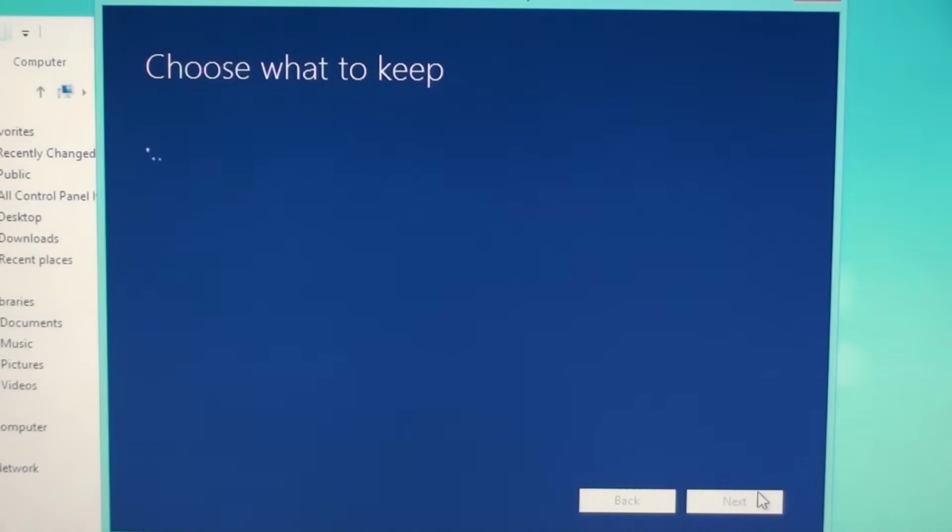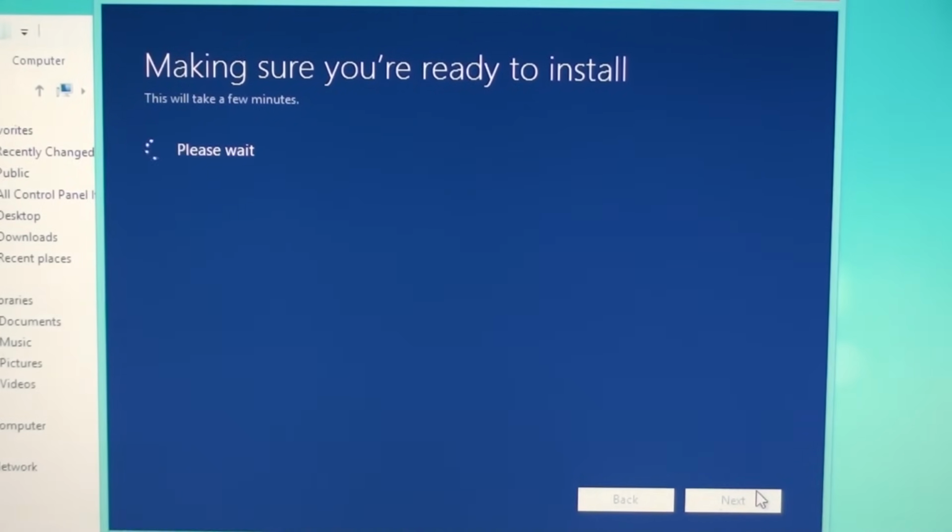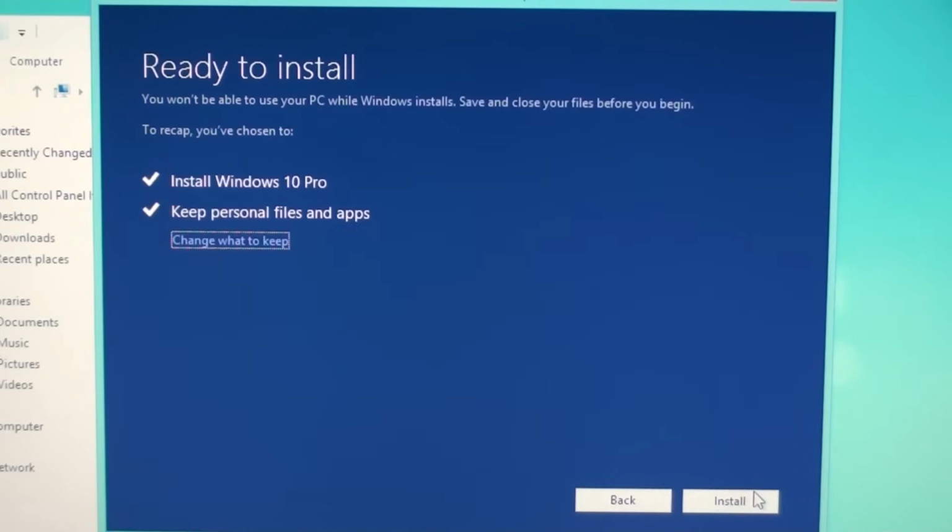So, choose what to keep? Excuse me? It better not come up with Hot Wheels Velocity X not working, because then I'll be a lot of the sad. Am I ready to install? Am I? Are we all ready to install? I can change what to keep. I'm just going to not touch it.